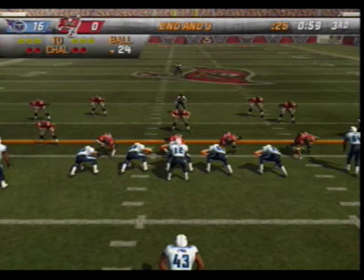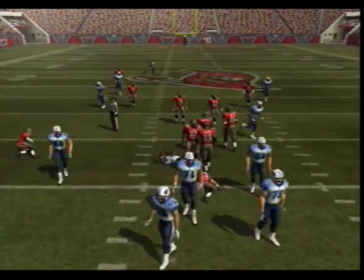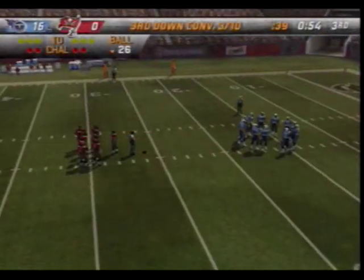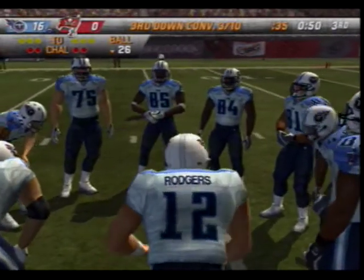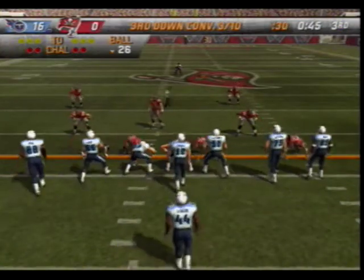Tennessee with 6 defensive backs. Hand it off. Thomas is there on the stop at the 26-yard line. Lynch takes it up the middle for a yard or two. Third and 1. Ball on the 26-yard line.